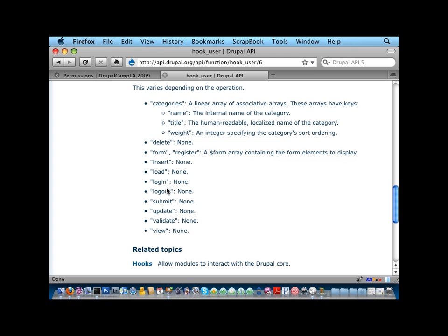Go ahead. Is there ever any need to control precedence? Like, what if you wanted to modify the Twitter module's category, so you wanted to make sure that your hook ran after? That's absolutely, yeah. Okay, so the question was, is there a way to modify the precedence? And there is. And it's in the system table.